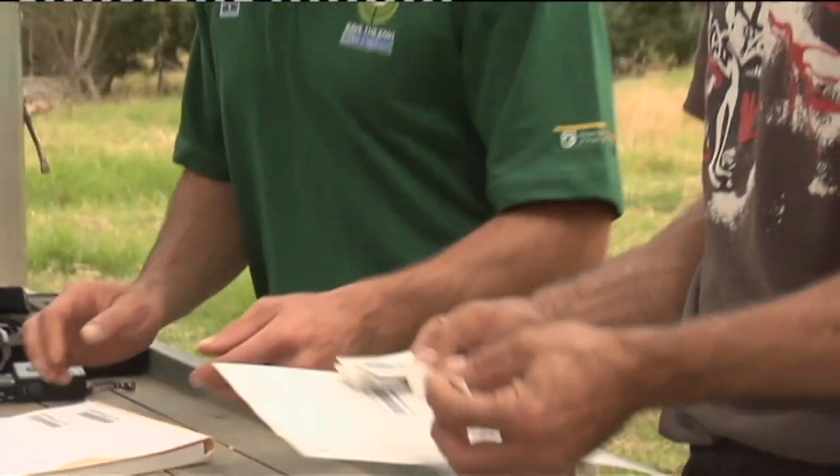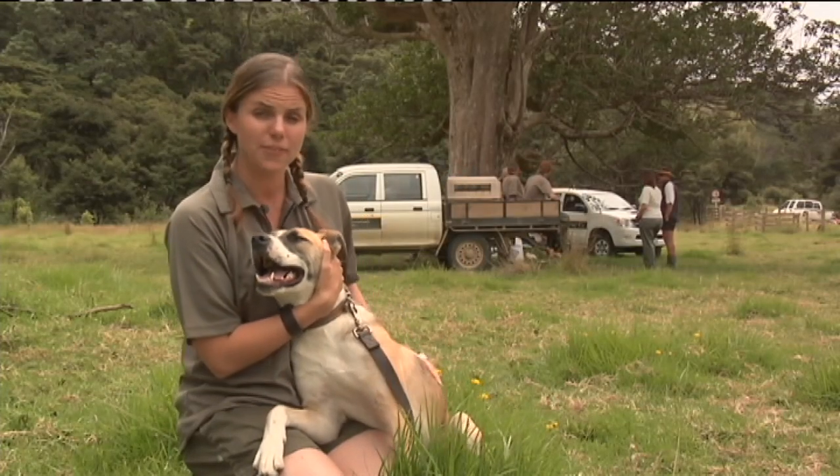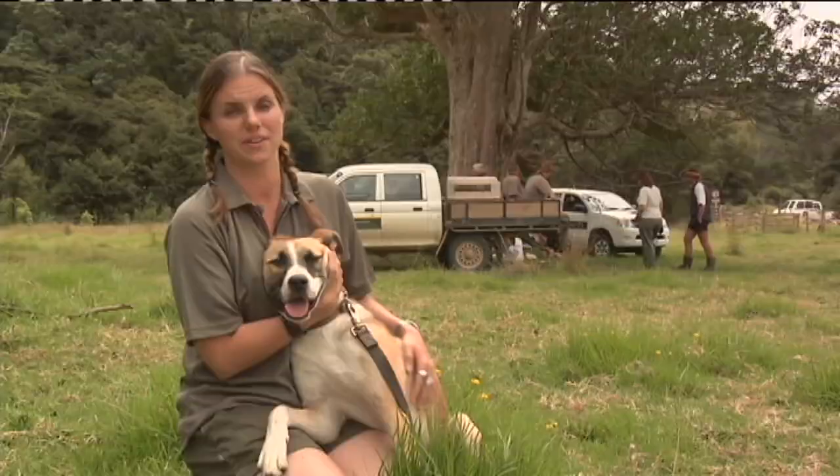It's unlikely that we'll see a Walt Disney movie about the friendship between a dog and a kiwi anytime soon, but we will see more and more training programs like this one popping up around the country so that man's best friend and our kiwi can safely coexist.